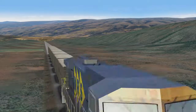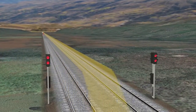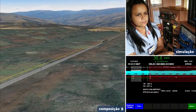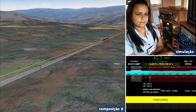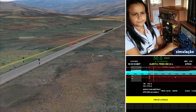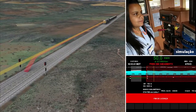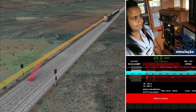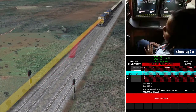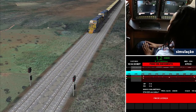But now, notice that due to this reduction in the speed of Composition A, the warning distance of Composition B has started to reach the section where Composition A is. When this happens, the audible alarm sounds aboard Composition B. Now, suppose that for some reason the Composition B driver does not reduce the speed and the red stop distance reaches the section where there is a locomotive ahead. At this point, the system will take control of Composition B, which means that the train will stop by an automatic command from the system.